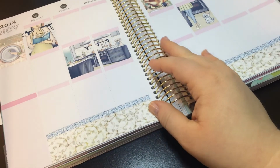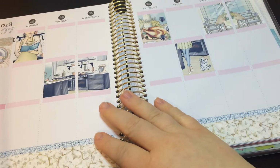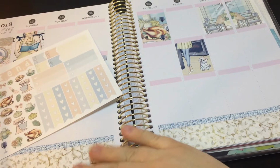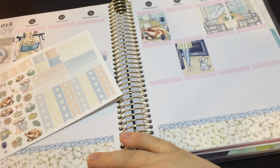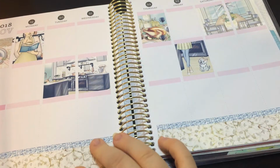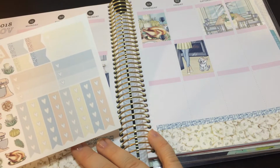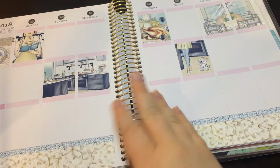I think I put full boxes down without any thought to what colors are going anywhere. And that may have been a mistake. I'm not sure, because I'll probably want to do the same color here, the same color here, and then that just throws everything off. But otherwise, I think it'll be okay.